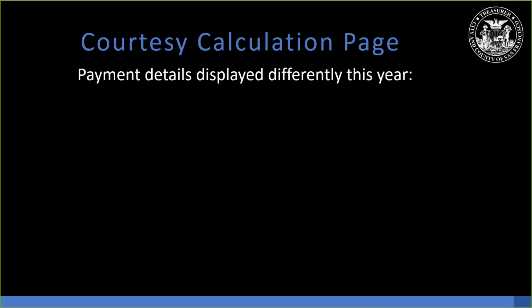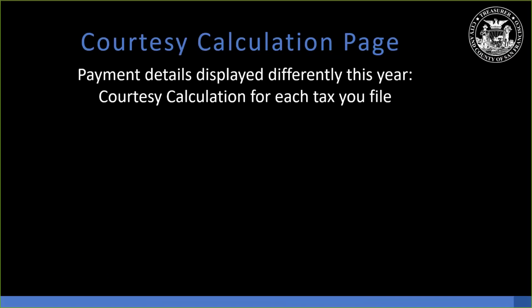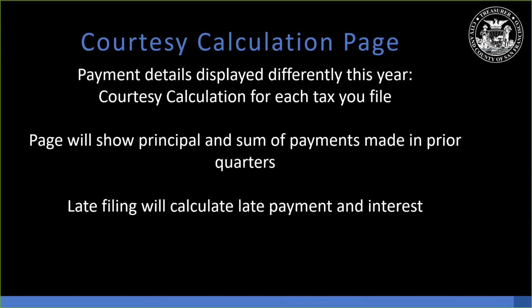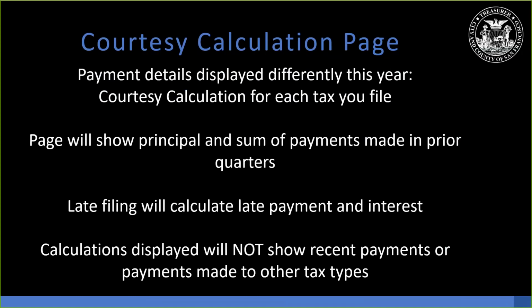This year, you will see your payment details displayed differently than in past years. Rather than show you each individual payment you made throughout the year, we are providing a courtesy calculation page for each tax you file. This page will show your principal and the sum of the estimated payments made in prior quarters. If you are filing late, it will also calculate any late filing, late payment, and interest calculations. The calculations displayed will not include recent payments or payments made to other annual business tax types.